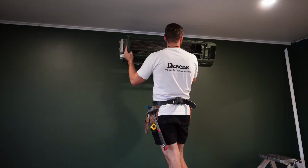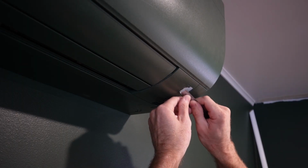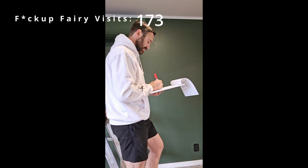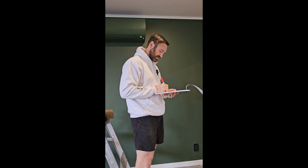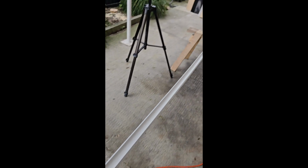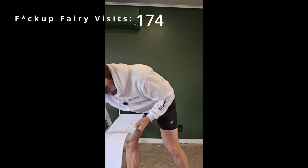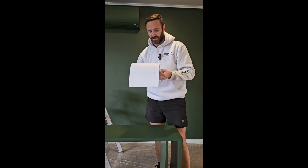Unfortunately, the fuck-up fairy distracted me. Did we spray up the remote? Yeah, the remote control window. Install skirting. Check. Install scotia. Check. And as I stopped the saw, it bounced off, ruining my 4.7 metre length. I hate this shit. Build a cool wood storage box.